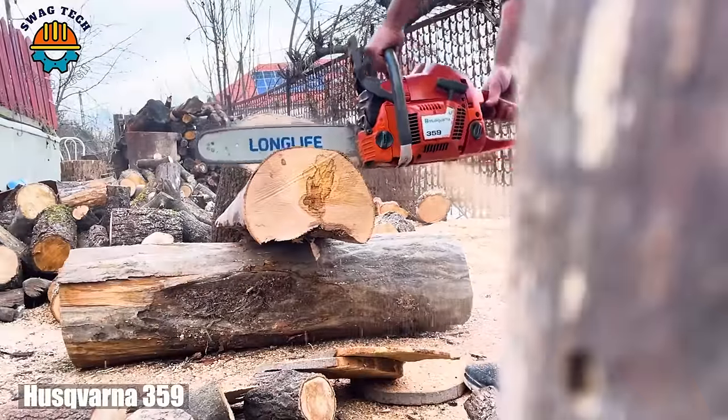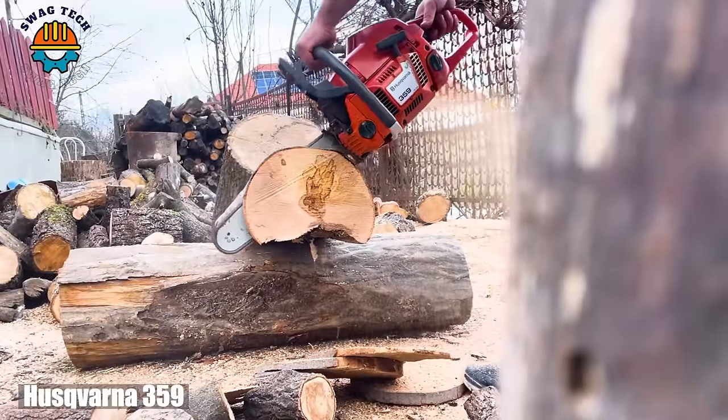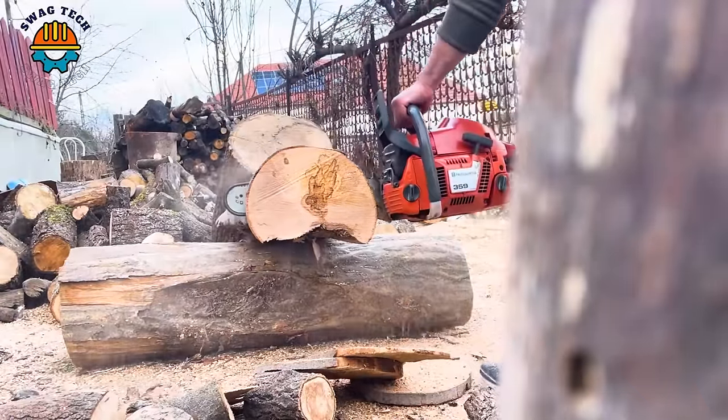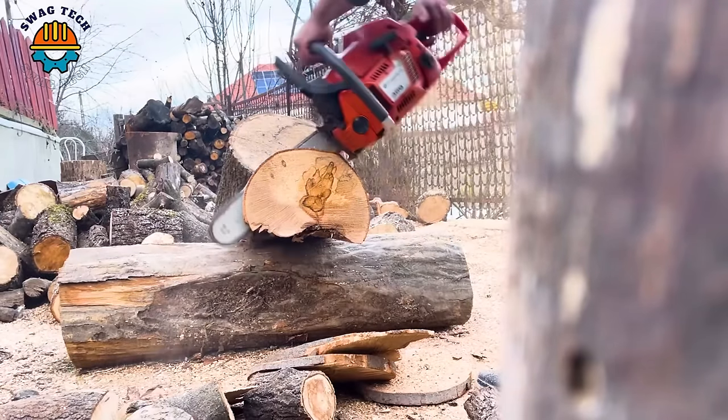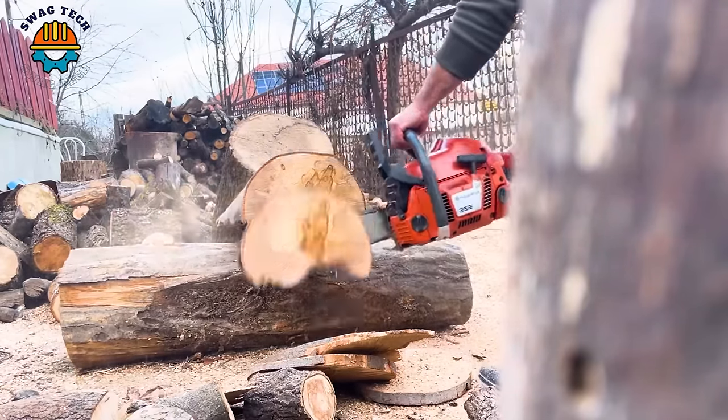Continue with the Husqvarna 359 chainsaw, a symphony of power and precision. Powerful performance and advanced engineering turn giant logs into countless smaller pieces.